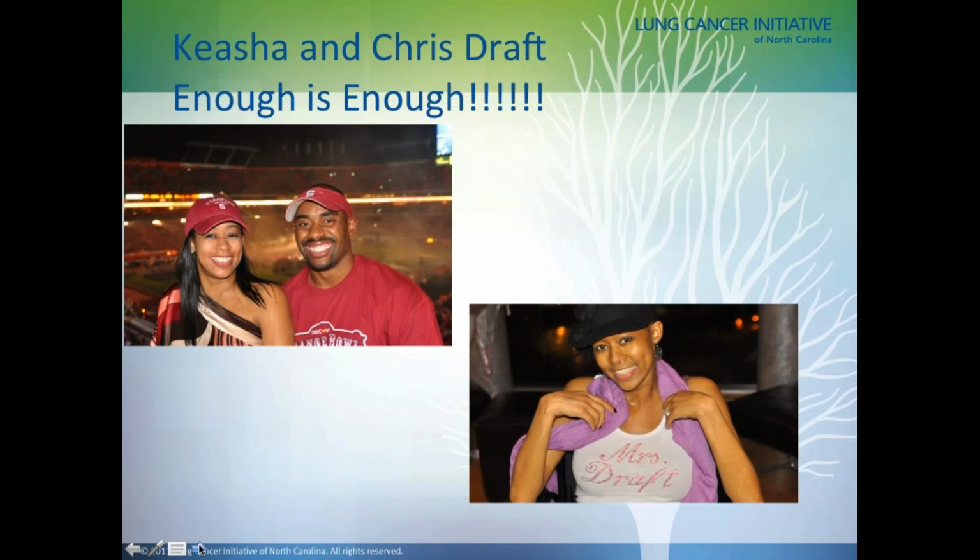And like I tell everybody else, it's not everyone who smokes. This is Keisha and Chris Draft. Keisha Draft's a very beautiful woman. She was a cheerleader for the Charlotte Hornets. She also was a chemical engineer and was a drug rep. She married Chris Draft, who is a 13-year veteran of the NFL, and they got married right when he retired.